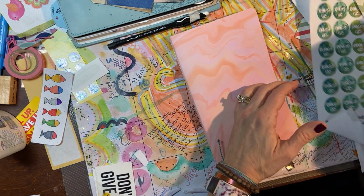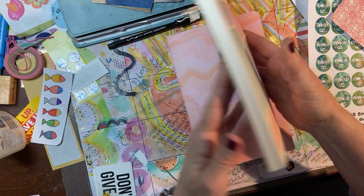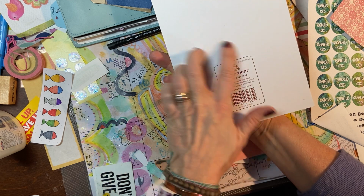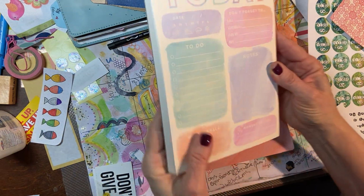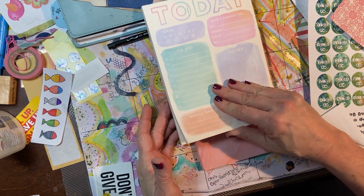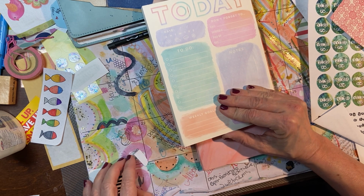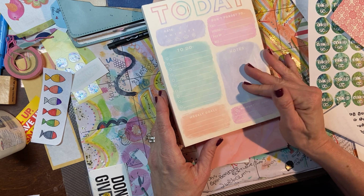So first of all, I found this pad at Target. It was, I think, $1.99, totally on sale. They had a lot of stuff on clearance. So I don't really use this. Lisa uses pads that she makes all the time at Life with Lisa. And I like the idea a lot.